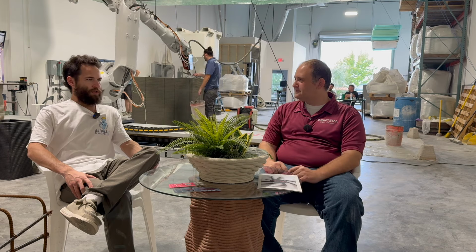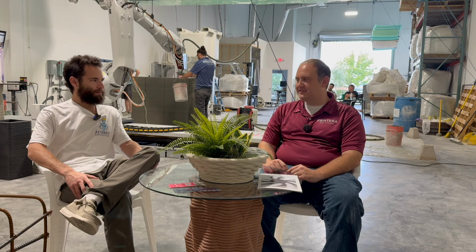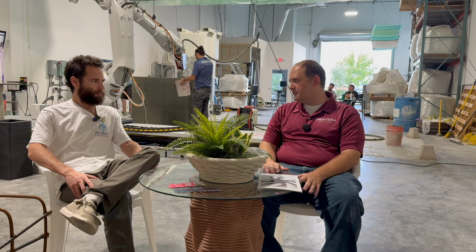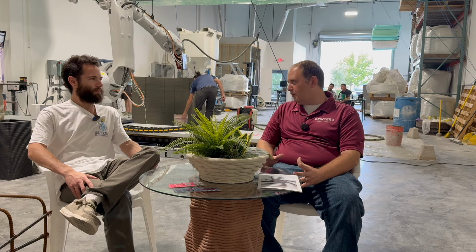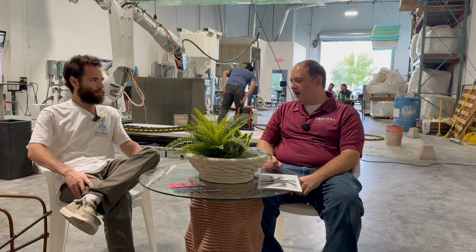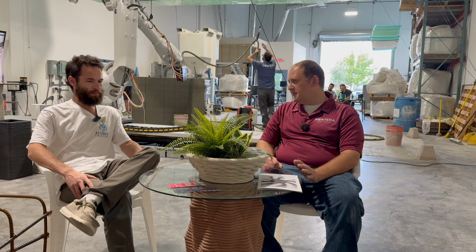Did you have the vision of printing in a facility the entire time? Yes. I knew I didn't want to be on a construction site. I knew that the kind of stuff that I wanted to be doing was going to be more portable, so it just made more sense. I had no intention of doing structures.